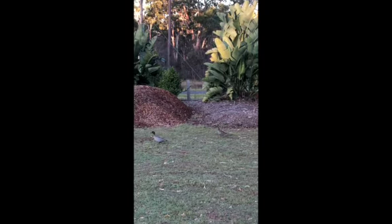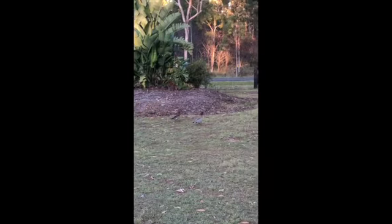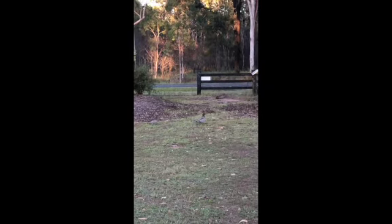So they're a bit naughty. If they can get in with the galahs into the gardens, they do. So we're going to keep them out. But they're kind of cute. And this is their home. They just have free range of the whole 5 acres.